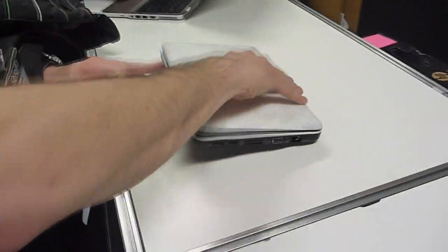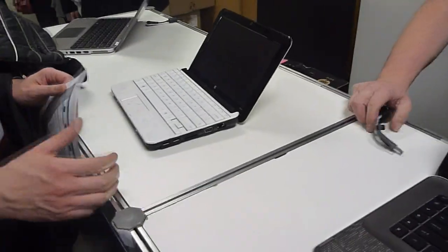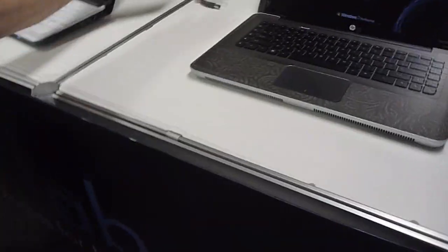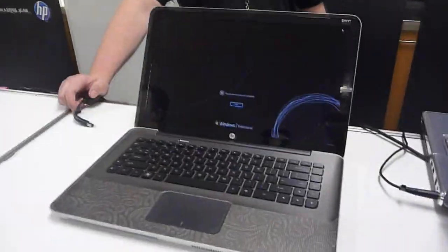No. Completely new brand. It's not even Pavilion branded. No Voodoo? So it is Voodoo. It is funny. It's got Voodoo DNA. And we might brand it Voodoo. We're still working on the branding. Awesome. Yeah.